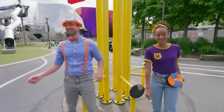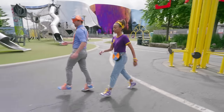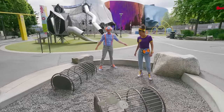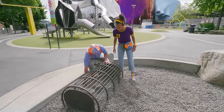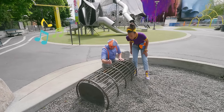Yeah, this place is cool. Yeah. Whoa, speaking of cool, check this out. What is this? Wow. Whoa, a really big rock. Whoa, and really small rocks. Whoa, what are these? Maybe you just play with rocks. But there's things dangling inside. Oh, you're right. Wait, what if we drop rocks on them? Try it.